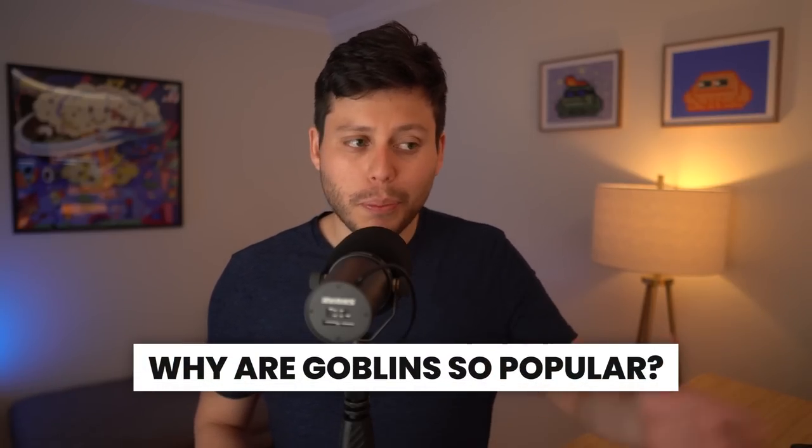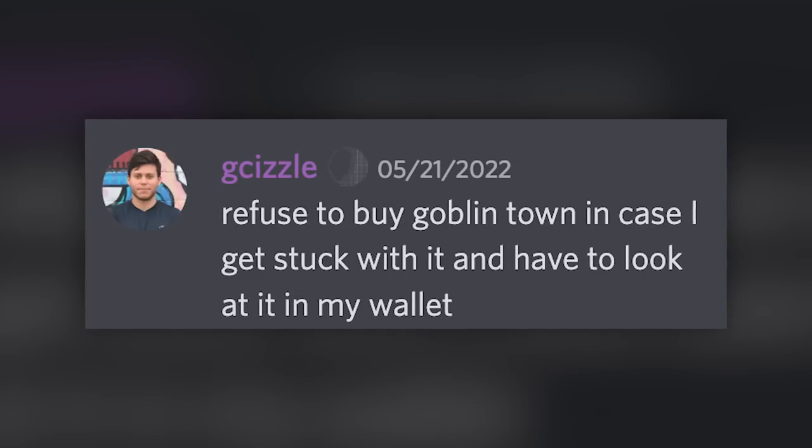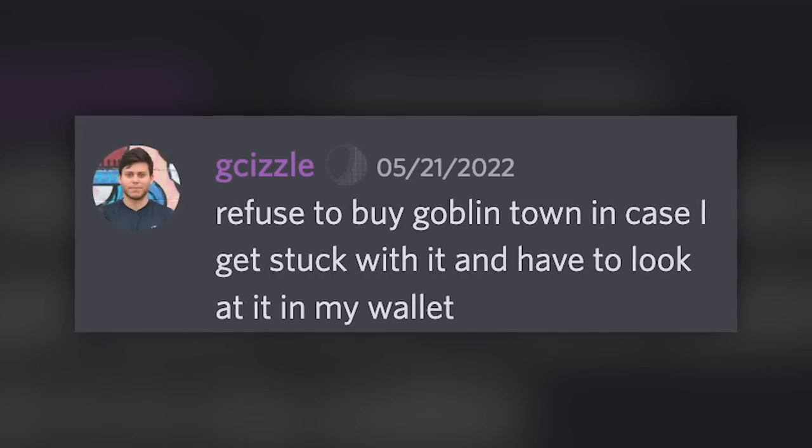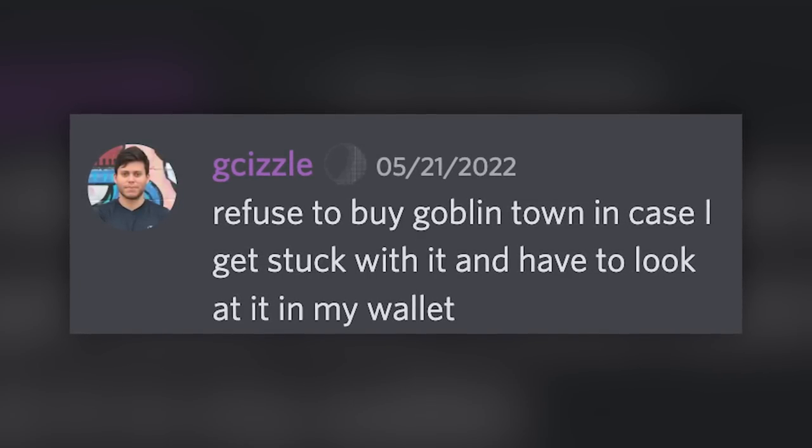So let's talk about why goblins have gotten so popular despite being as ugly as they are, what this means for the changing NFT meta, and how you can use this information to maybe find the next big run up. Now, unfortunately, I stand before you as a broken man because I did miss the goblin train. This art was just a step too far for me, and for better or worse, I try to buy things that I personally like, and sometimes that means I miss out on money.